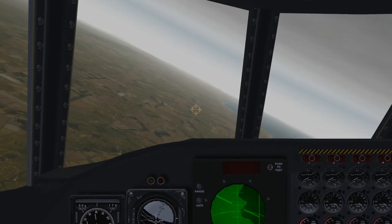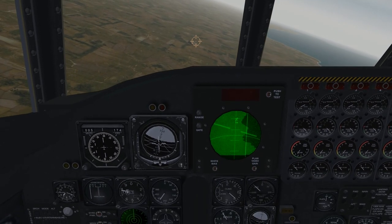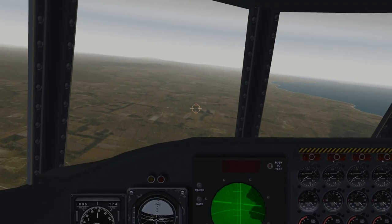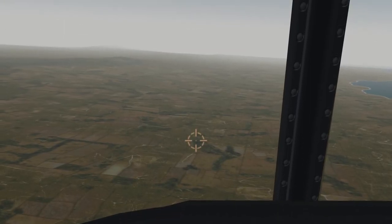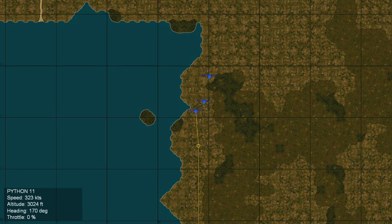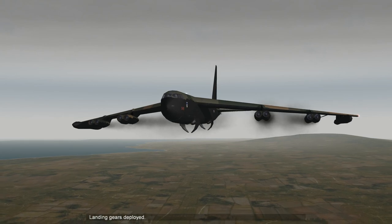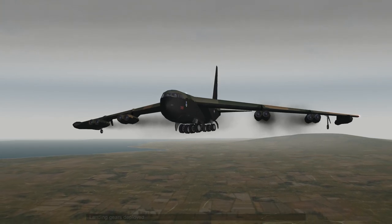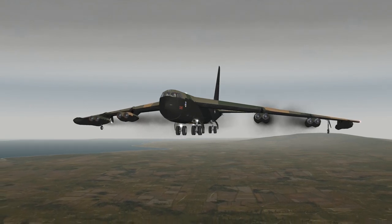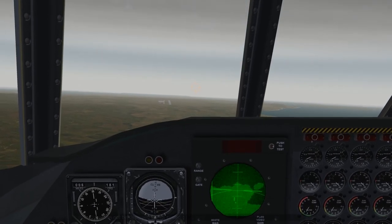Landing and navigation lights are on. I've turned the ECM off. Just crossing 5,000 feet, we're 5 miles out from the initial point. Looking to see if I can see Utapao on either the radar or visually. Not yet. Slow enough for landing gear, so gear is out, landing lights on. Utapao coming into visual range now.